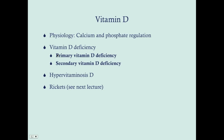Vitamin D deficiency, which we're going to spend most of our time talking about here, is going to be for one of two reasons. Either due to a primary vitamin D deficiency, which is most common and particularly very common in the developing world. Vitamin D isn't present in foods naturally in most cases. And so you get a lot of your vitamin D from fortified foods, particularly milk and cereals. Milk in the United States is pretty much always fortified with vitamin D.